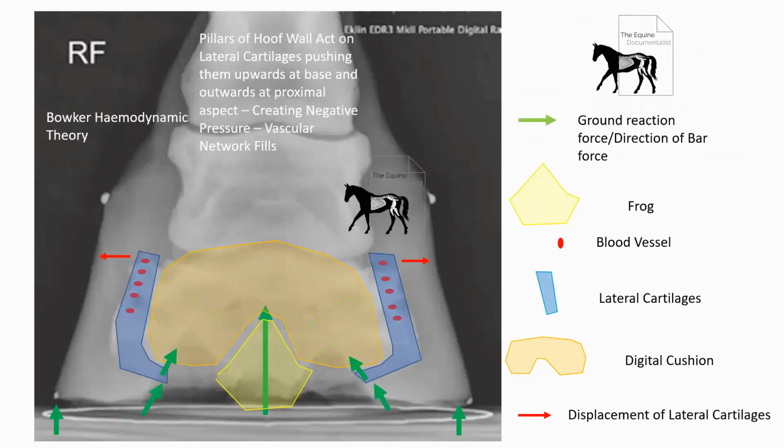And now Bowker suggested a different theory for hemodynamics after a study that found negative pressure in the digital cushion. He suggested that the bars of the foot and the pillars of the hoof push the lateral cartilages up and outward, drawing blood up from the sole. But even with this theory, there is still emphasis on the structures working efficiently and as a unit.